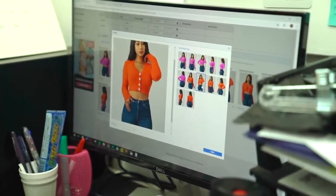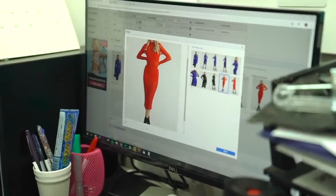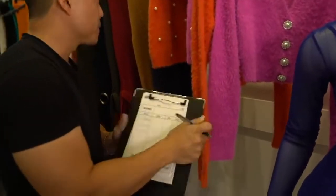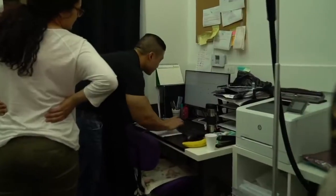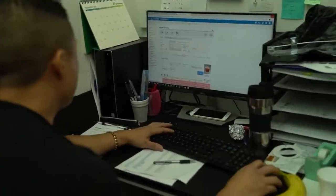Do you guys have any suggestions of which color is better for this? For this particular style, the purple color is doing a lot better. Okay, that's what I thought. Choose one pack of the purple set. Okay. One pack of the long sleeve, and then one pack of the red dress. Okay, great. Perfect. Let me just write down the style number, and we'll get you your total. Your total came out to $339.